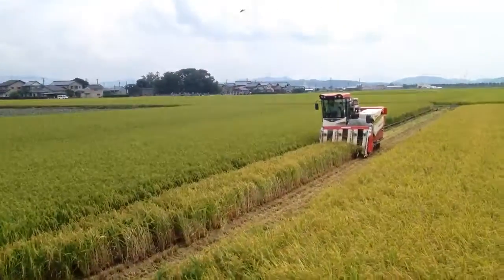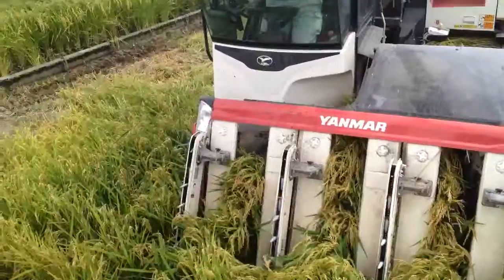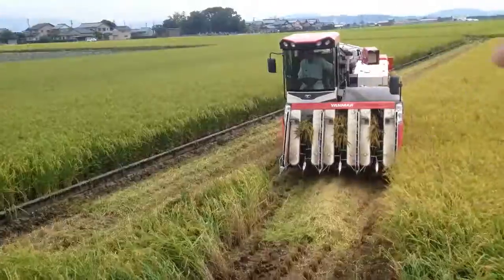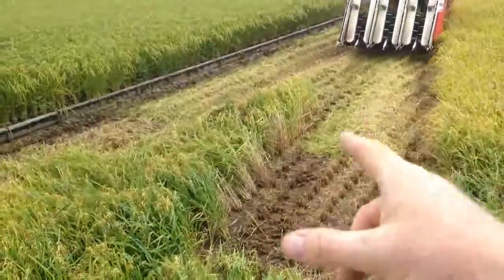And you can see what he did. He went up there and he came back, and he's got this all cut here. And now he's cutting it at an angle. So he started four out, came back, backed up, and now he's cutting at an angle. And now he's gonna cut in here.